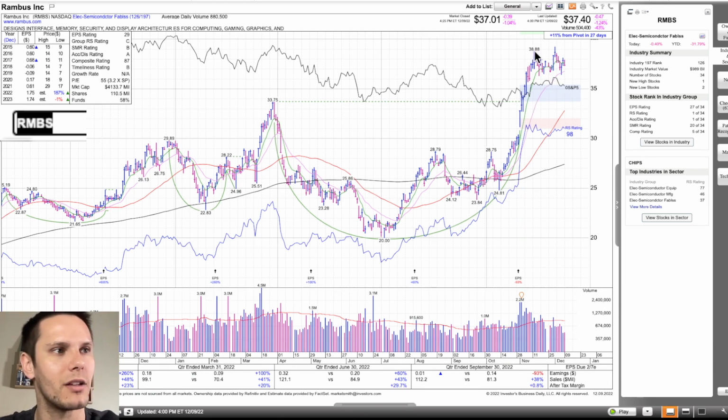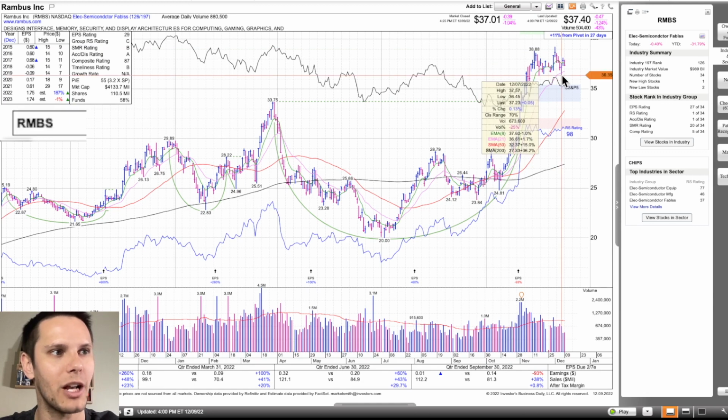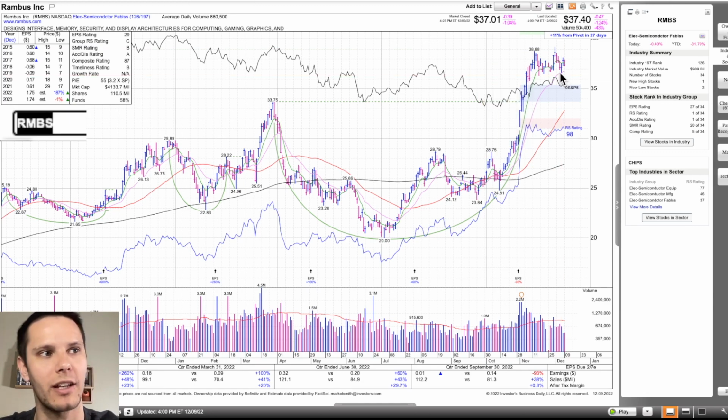So this ran up to about $39, pulled back a little bit, made a new high. Again, we're not buying those. And then another check back to the 21 EMA where buying support came in. So now we are aware that this level gets supported.